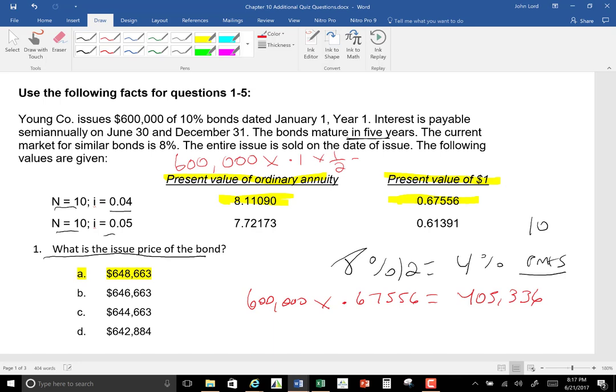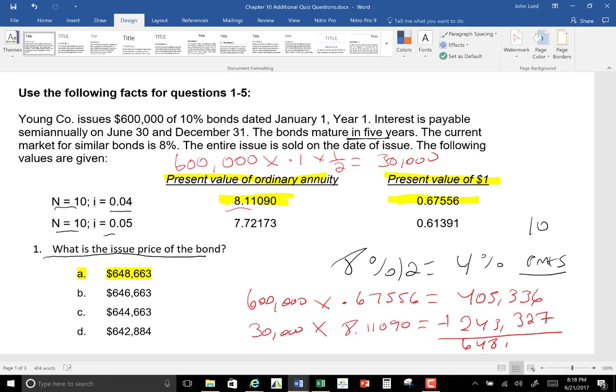Okay, good. So you take that $30,000, and what do you want to do with it? Multiply it by the present value of the annuity, the 4% one. 8.11090. And what do you get? 243,327. Okay. You add those two numbers together. What do you get? 648,663, right? Yes.